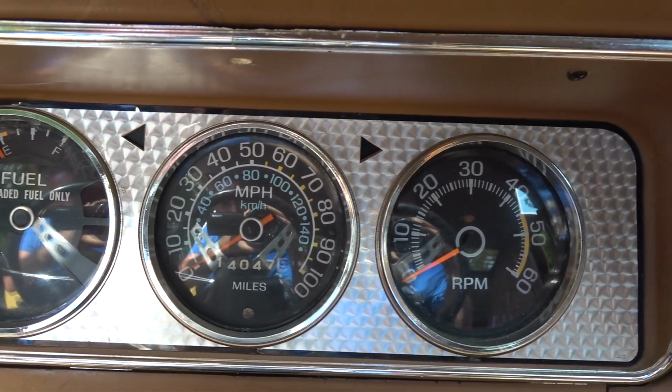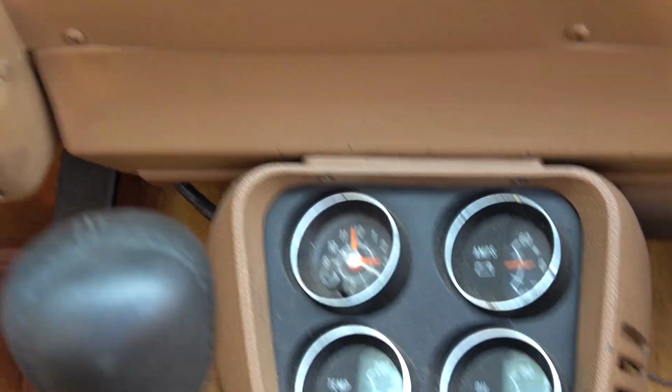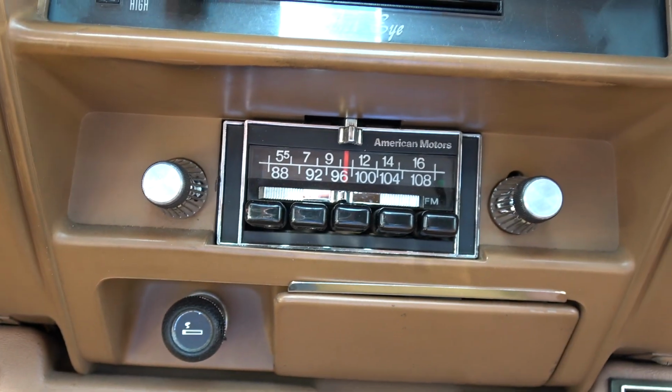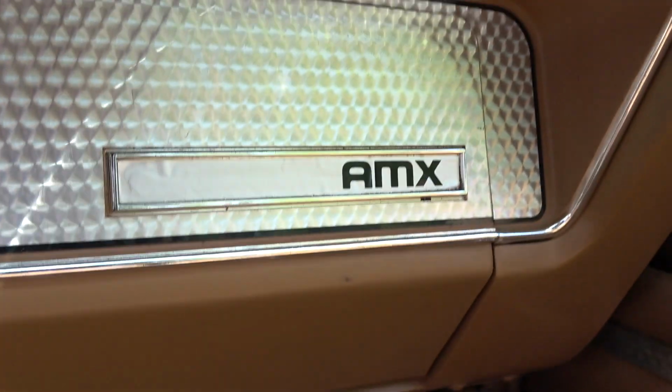And is it 114,000 miles? 114,000. Got it. I drove it to 102,000 in 1987 when we got it restored and put it away as a collector car then. So I put on 12,000 miles since 1987. And the AMX.